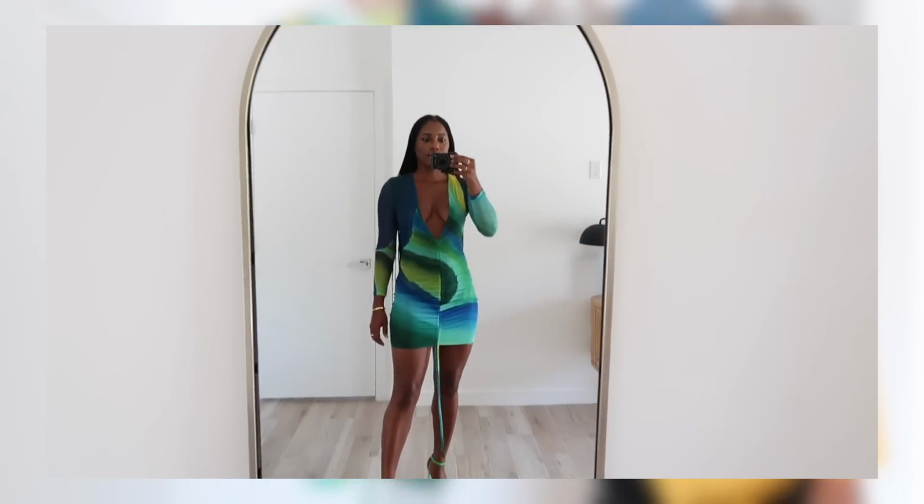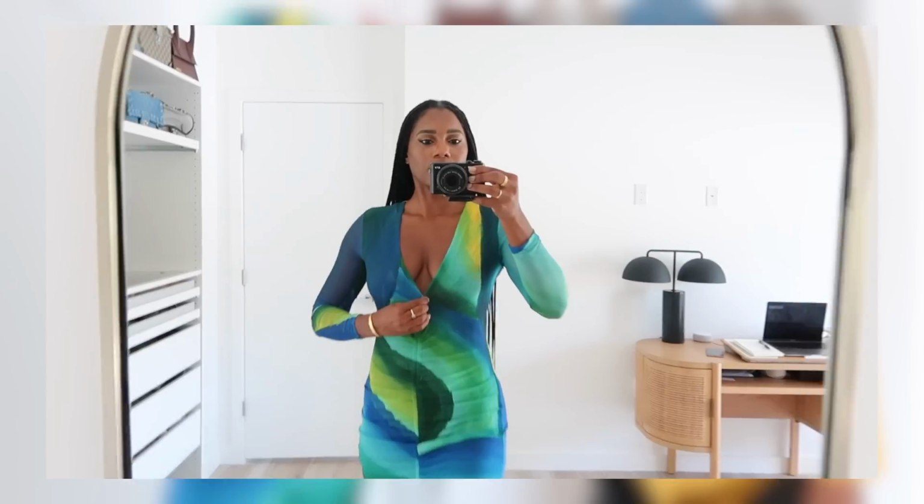But I am really into mesh colorful dresses. And this brand I am loving is called Foray London, and I do believe that it is a black owned business. And you guys, this dress is stunning. It is absolutely stunning. I got it from Revolve. I kept an eye out on it because it keeps selling out.